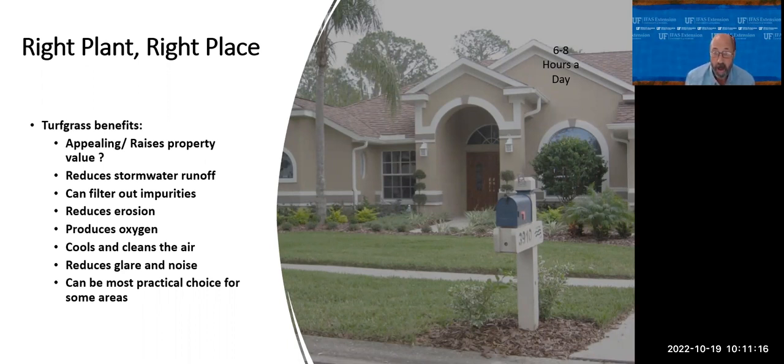Research has found that turf grass does reduce stormwater runoff. It does slow it down, helps to reduce erosion. Grass does very well at filtering out impurities, different pollutants, things that if they reach the gutter, you can see in the very front of this picture here, and run off into a retention pond or a water body, is going to cause a pollution problem. Grass is a plant. It does take up carbon dioxide. It is a carbon sink. It does produce oxygen, so that's good. Helps to cool and clean the air.